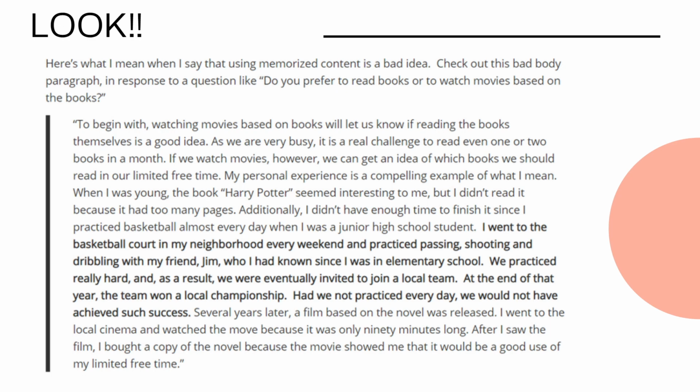That's fantastic. But then take a look at this section in bold. Now he's talking about how he played basketball. He's saying that he went to the basketball court and he practiced passing and shooting and dribbling, and he did that with his friend Jim, who he knew since elementary school, and they practiced really hard, and they were invited to join a team, and eventually that team won a local championship. Can you see how this is really off topic? It doesn't connect to books and movies at all.